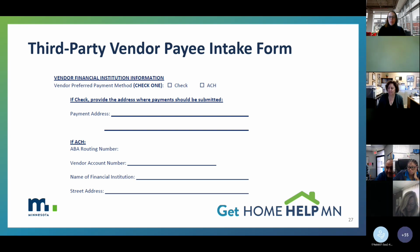Okay, so what is the turnaround time for app to payment? Tricky question to answer. All are different. We do pay out portions of applications as they're ready for payment. So if an applicant has requested assistance for lot rent, plus taxes, plus homeowners insurance, we'll issue payment as those become ready and available. Depends on how complete the application is, depends on the response time to get payees set up and verify the account.